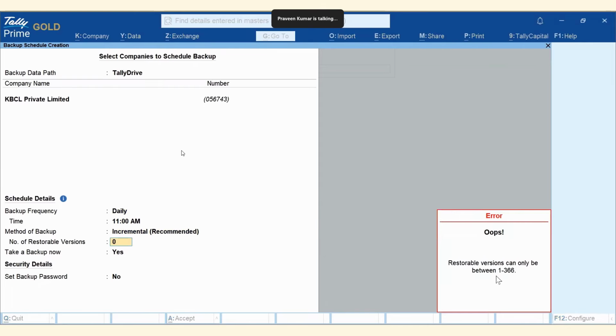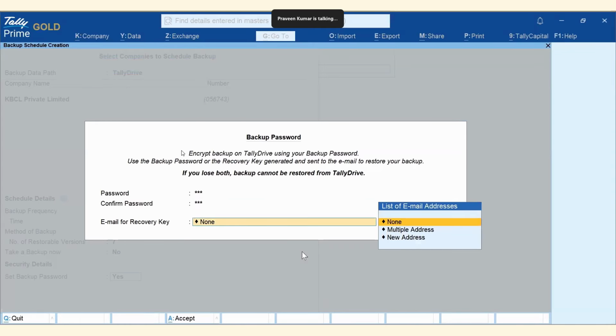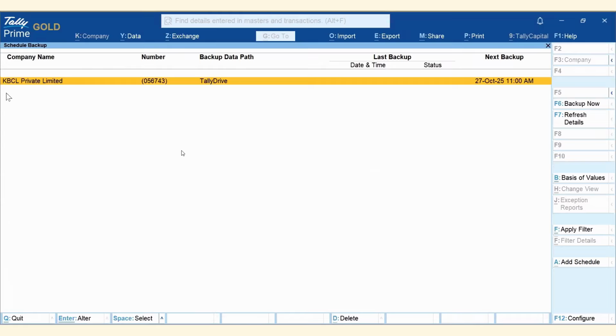Here you can also see the restorable versions, right? How many versions of Tally backup you can restore. So let's focus mainly on incremental backup here. I'll just try to take a backup now. Let me take you through that. I'll plug in the required credentials of my tally.net ID as well as the backup password, and choose the email ID here. And then you can see the backup time, date, everything appears in my schedule backup.